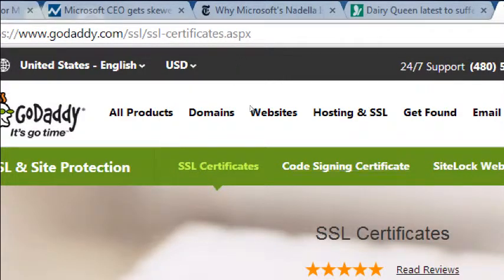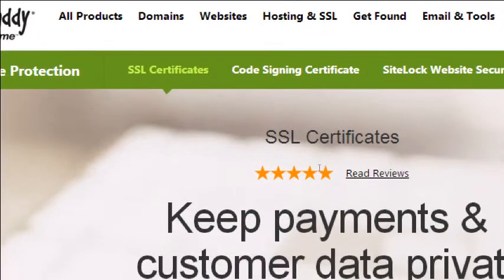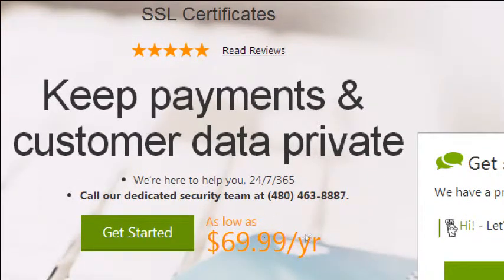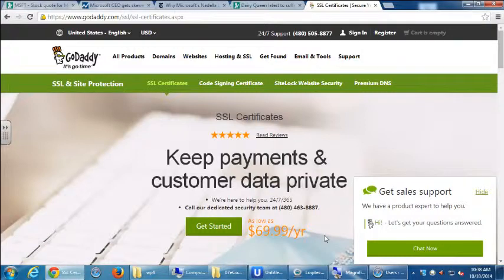Here, just a quick look, and we'll look at it in detail later. SSL certificates keep payments and customer data private. $69 a year, $79 a year, or $70 a year, in addition to, let's say, $10 to $15 for the domain name per year, and around $3 to $7 per month for the hosting. So let's say around $70 for the domain and hosting, and another $70 for SSL. So about $140 to $200 a year to have your site online and secure.